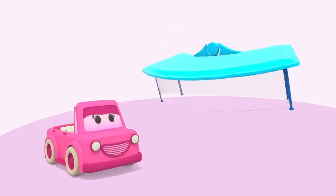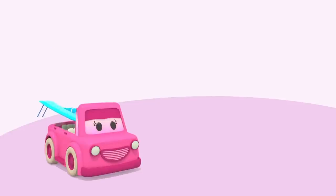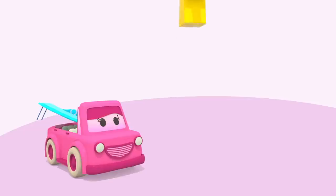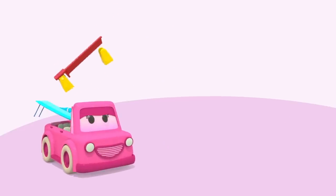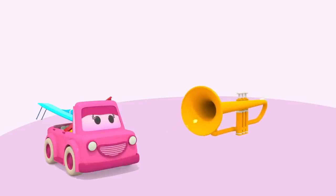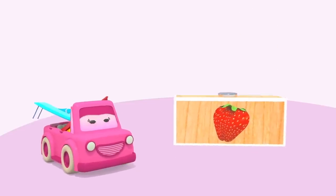Mimi finds toys for the wooden railway. Station. Barrier. Box with berries.